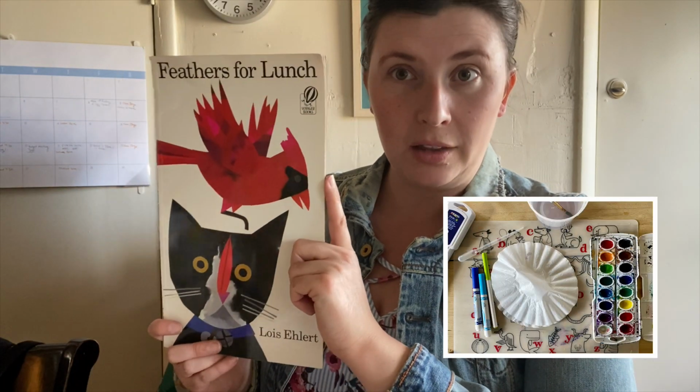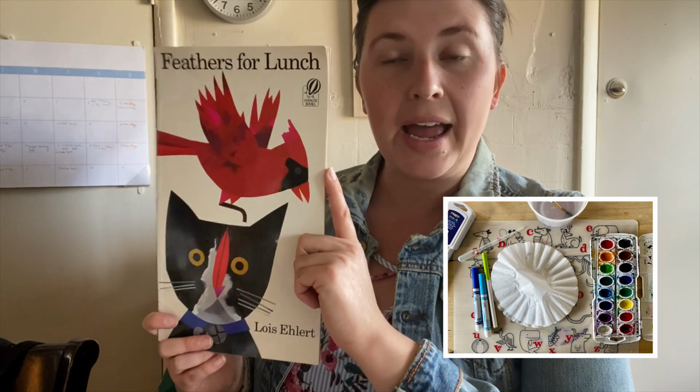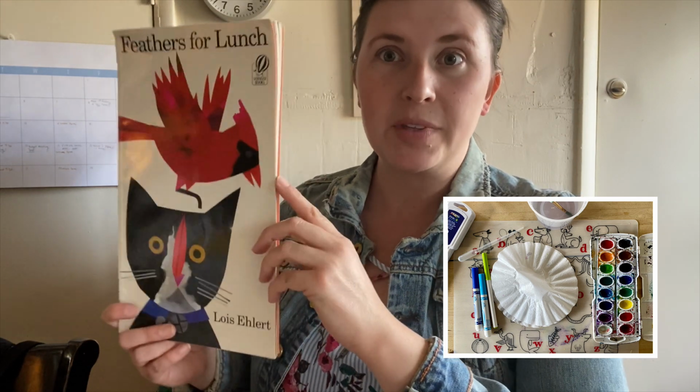Hi again, little bears. Today we're going to read the book Feathers for Lunch, and afterwards we're going to do a fun activity making our own flowers out of watercolors, markers, and coffee filters. So stay tuned after for a really fun activity. Without further ado, Feathers for Lunch.